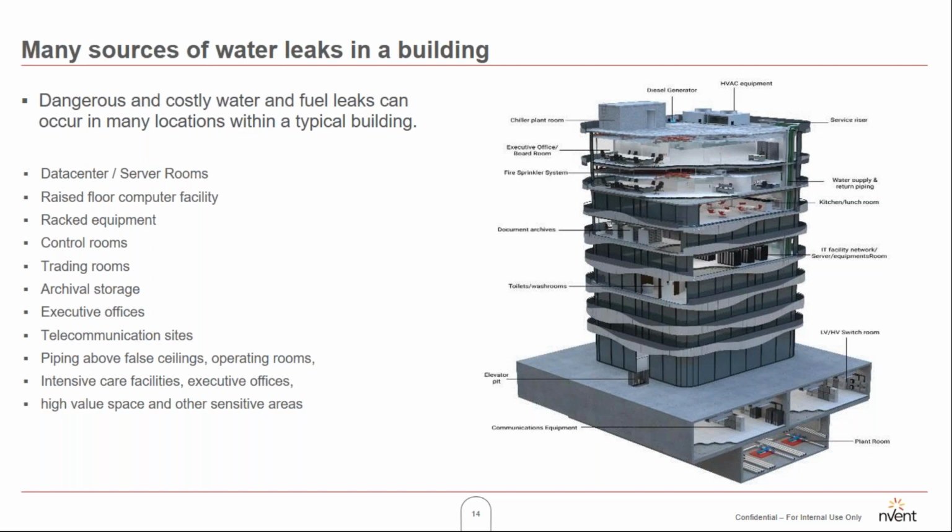Other places include rack equipment, control rooms, trading rooms, executive offices, telecommunication sites, typically cell sites or towers where telecommunication equipment is kept, piping networks which run through buildings, operation theaters in hospitals and intensive care facilities, and any other high-value space where a water leak should not be present. These become ideal places where a water leak detection system should be installed.